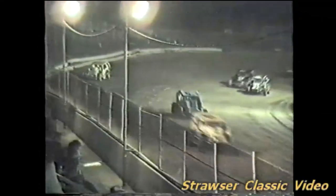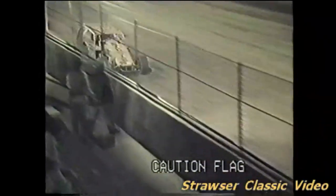Nicholas just came to a stop up at turn number 4. Looks like he's got a flat tire on the left rear of that car if the camera zooms in. Or maybe not. I was rather impressed with the way he alertly just drove the car high on the speedway, brought it to a stop well out of harm's way. That is a sign of a very intelligent race driver. He was able to protect his equipment and not endanger anybody else's.